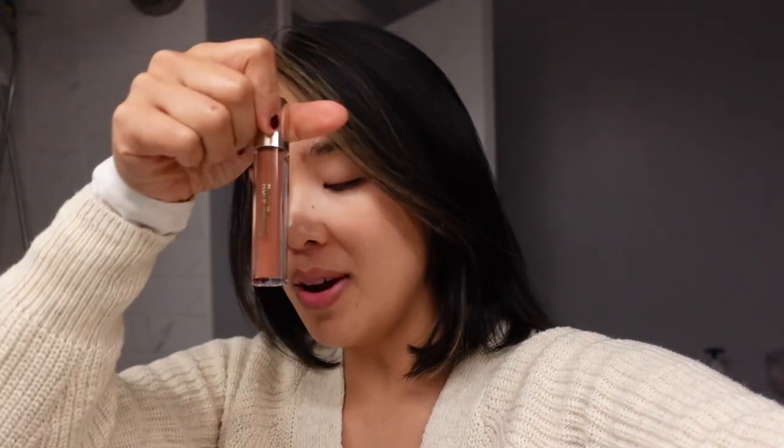Good morning. I'm just quickly getting ready for work. I'll show you my outfit and my whole face once I'm done, but I'm just gonna use some Glossier skin tint, a bit of concealer, and then let's try out this gloss that I got in the advent calendar.